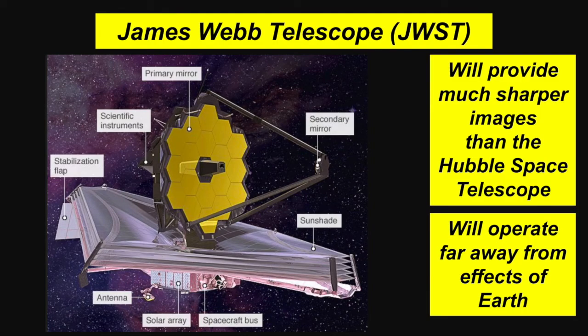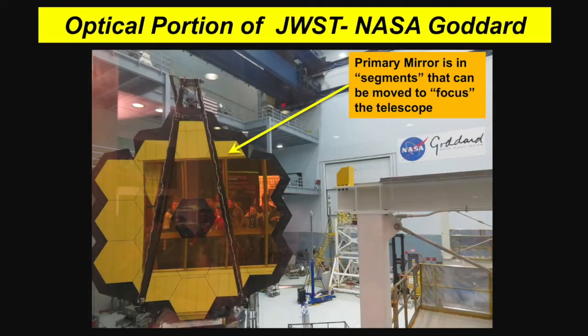The first is the James Webb Space Telescope. This is a new telescope that'll provide much sharper and higher resolution images than Hubble does right now. One of the reasons that it'll be able to do that is that it'll be far away from the effects of the Earth out in deep space, and it'll use some very sophisticated technology.